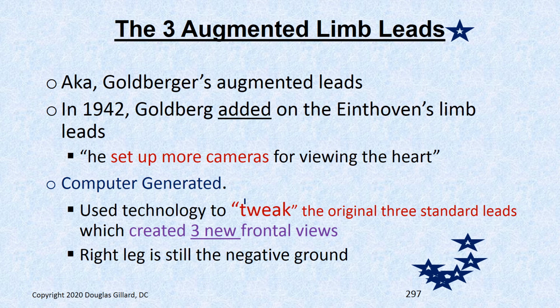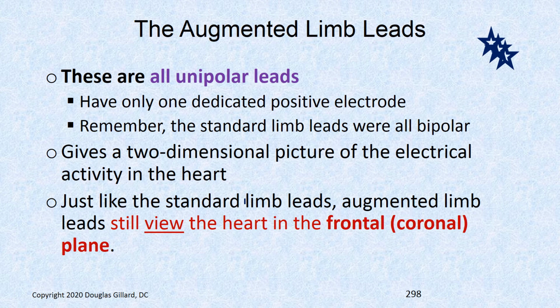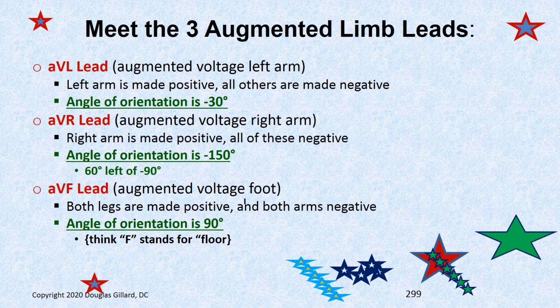And they are different. What are they? They give us different looks at that same elephant walking across the heart. So the more looks we have, the better. Sometimes you can only see pathology in one lead. All the other leads will look normal, but one lead looks screwed up. And so that's why you have to have these. They're all unipolar. Yep, they're still viewing the heart from a coronal plane.